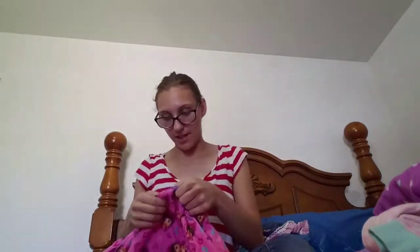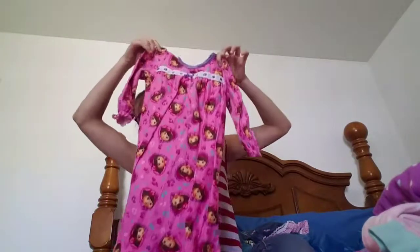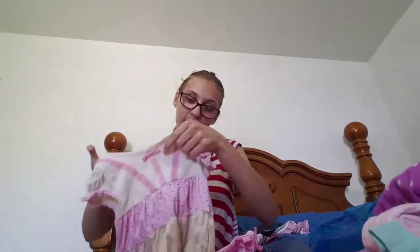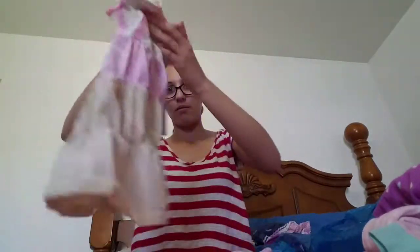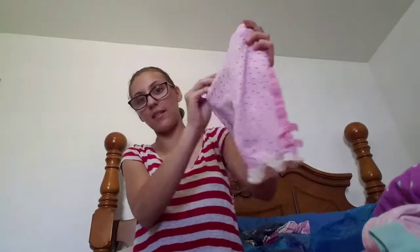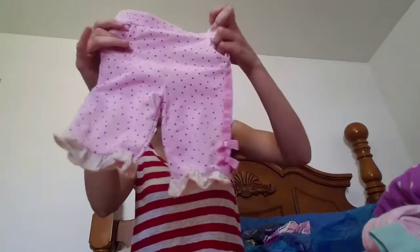This is in 3T, and it's the Toddler Explorer nightgown. It's pink and has purple on it, so that's a little nightgown for her, and that's in 3T. And the last item we got, not the last item, but the last item from the first bag, is a little outfit I thought was really cute, and it's in 3 to 6. It has different prints: yellow with polka dots, then flowers. So you have pink polka dots, flowers here, and polka dots on the bottom. So this is the top. And these are the little capri pants, which I thought were really super cute.